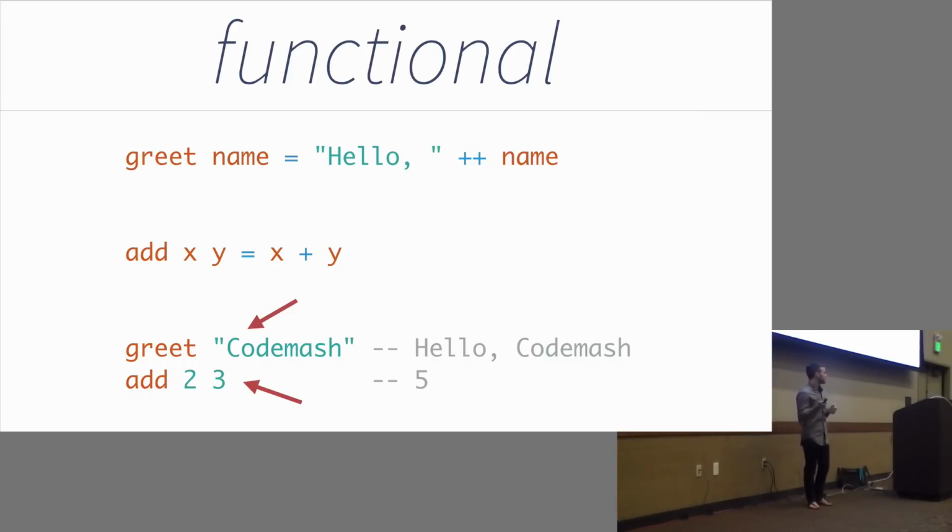To invoke these functions, we do something similar. We have our identifier, and then we pass in the list of arguments, and we use white space there as well. So very concise, succinct syntax. And just an aside, this double dash here, that's how you do inline comments in Elm. So you'll see that in some of the code samples.